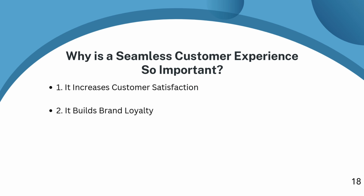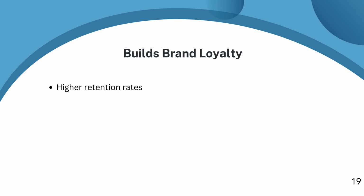2. It builds brand loyalty. A seamless experience doesn't just make customers happy in the moment, it keeps them coming back. When people know they can trust a brand to make their life easier, they'll choose it over competitors. Here's what a strong, seamless experience leads to: higher retention rates. Customers don't feel the need to look elsewhere. More referrals. Happy customers recommend brands to others. Stronger emotional connections. People remember experiences that make their lives easier.